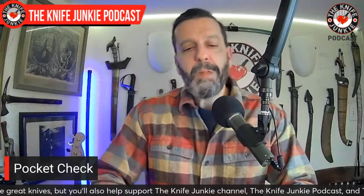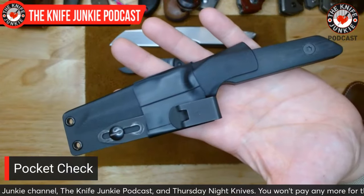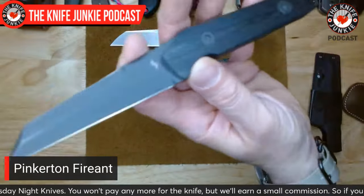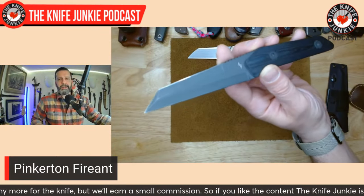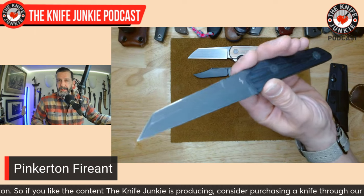All right, next in my waistband was a knife I got at Blade Show this past year, 2023. The absolutely incredible Fireant, handmade by Dirk Pinkerton. Here it is. It's a triple-edged Wharncliffe or reverse tanto. Not Wharncliffe. Triple-edged sheepfoot or reverse tanto.